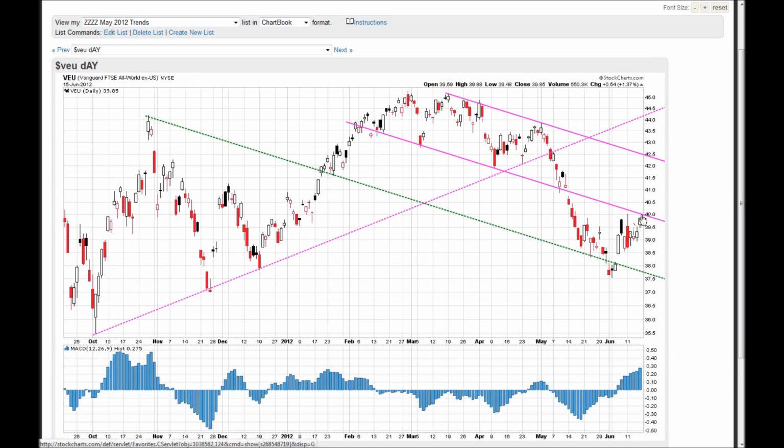If this acts as resistance, we could come back down towards 3750. If we're able to clear 40, we could move relatively quickly back up towards 4150 all the way to 4250 on VEU, the Vanguard All-World ETF, sans the United States.